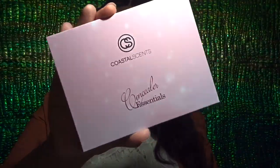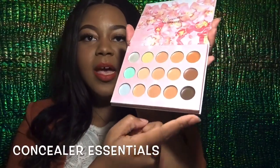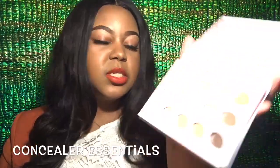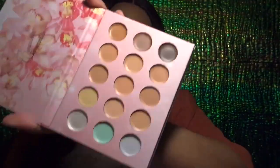Concealer Essentials palette. These are cream concealers, and it also has color correcting shades in it as well. My contour would probably fall on this last line here, and these have other shades right here for color correcting. So you have your green, your yellow, and your orange based color correctors in here. It's a good amount for a lot of skin tone shades. It does have a good variety in this palette.